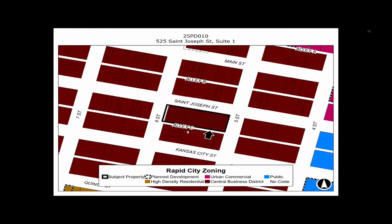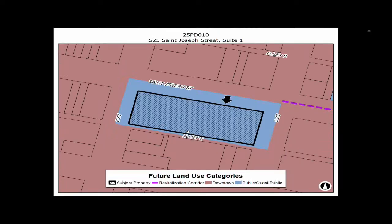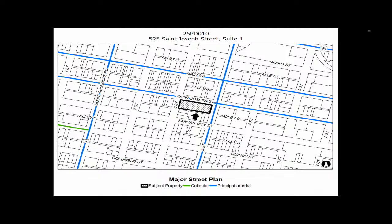Property is zoned Central Business District, and the future land use is public, quasi-public, seeing that this used to be a city parking lot before it was developed as the Block 5 project. Property is located at 5th Street and St. Joseph Street, which are both classified as principal arterial streets on the city's major street plan, and 6th Street is a commercial street.